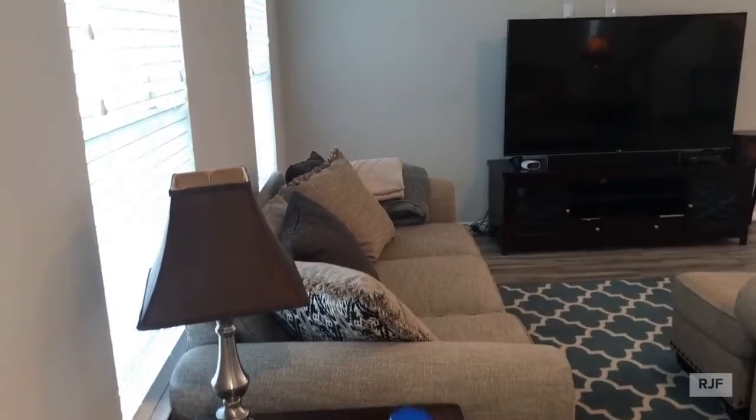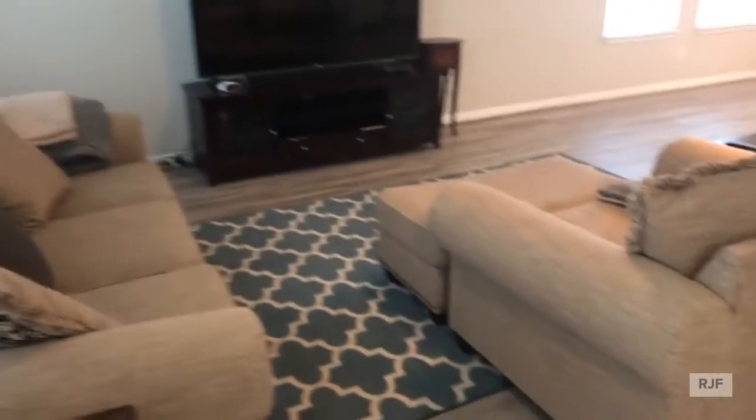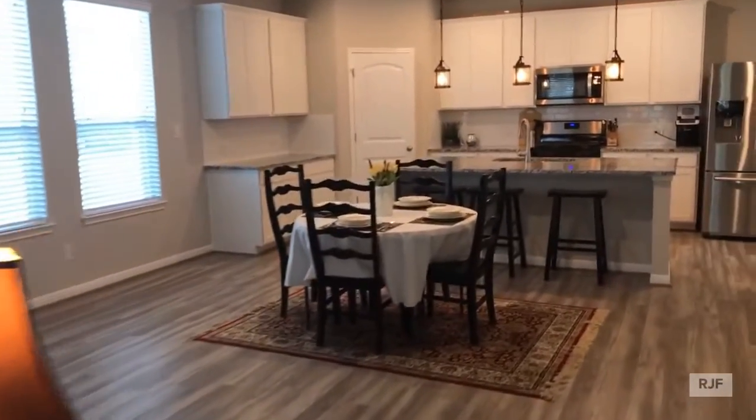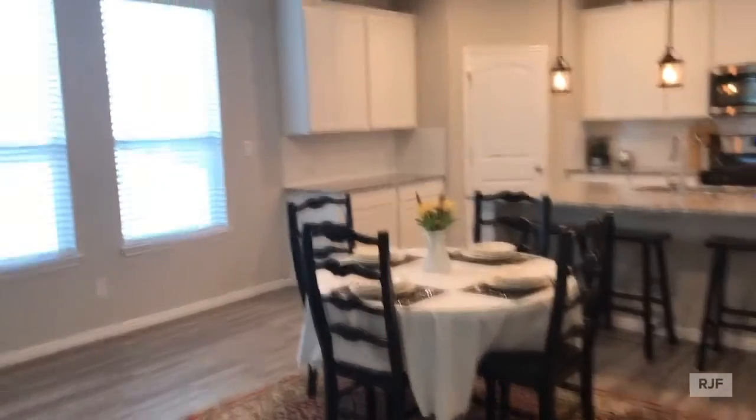There is a nice window here. The flooring is vinyl wood look tile. It's through the whole downstairs. Then we start with the living space. There are many blinds throughout the house. There is a ceiling fan here. Then we're going to go on into the dining room area.